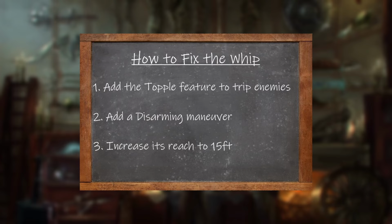I do like 1D&D's slow property that they're adding to it, as slowing down enemies with the whip might be just as useful as tripping or disarming them, but we'll have to wait and see how that feels once we get our hands on the 2024 books. In the meantime, we can use some or all of these suggestions to give the whip greater utility on the battlefield.